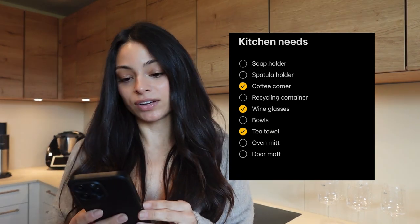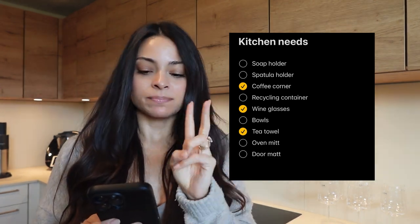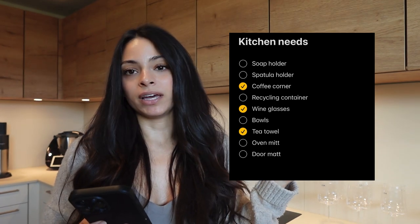I still need the soap container, spatula holder, recycling container, bowls, oven mitt, and I did pick up a doormat yesterday, but it's actually not what I was looking for, so I'm gonna have to return it and get a new one, so that is also on the list still today.